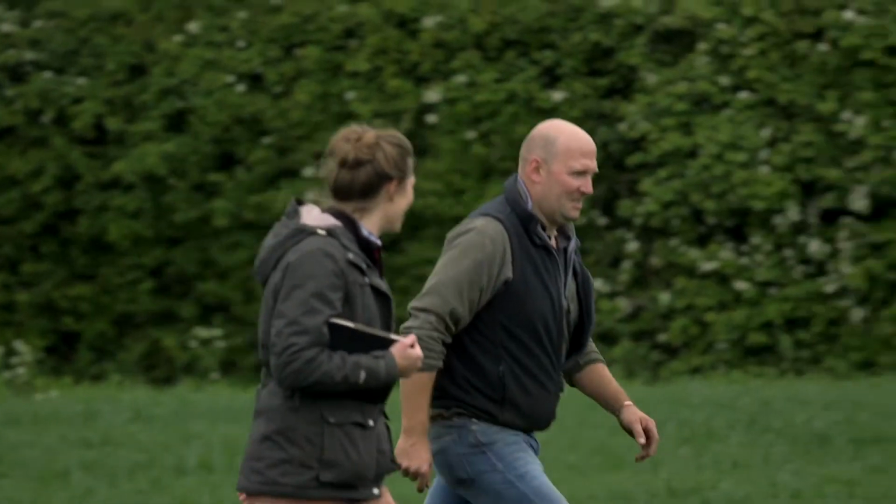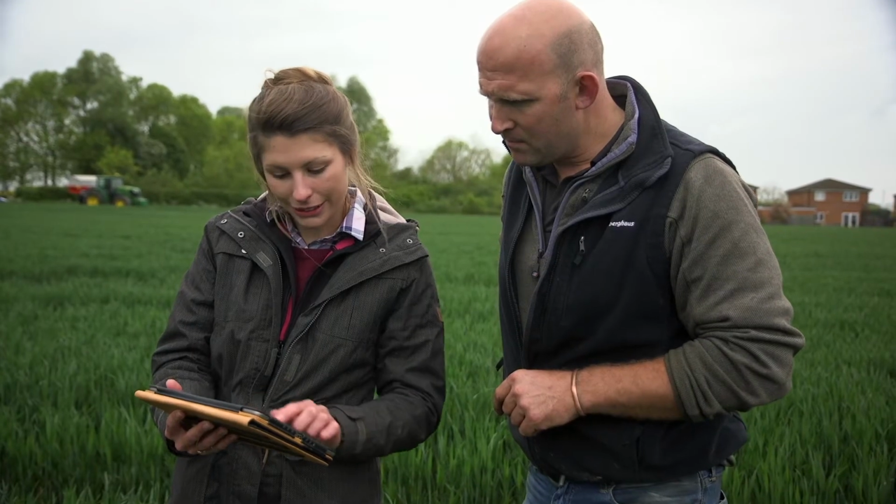We also really want to give as much data as possible to the grower and agronomist. We want to make sure that they are making decisions based on all the information, rather than what they've managed to piece together from their field walking.